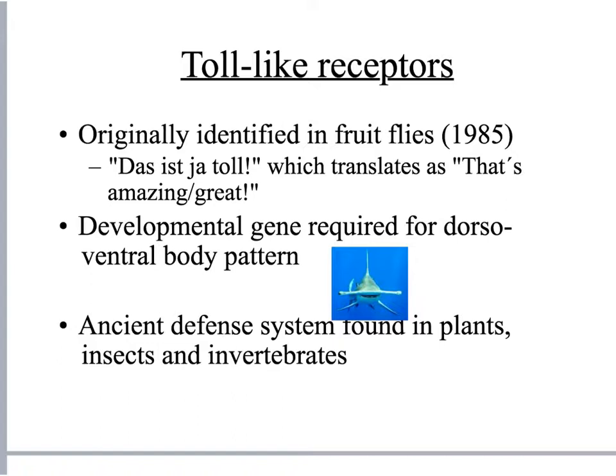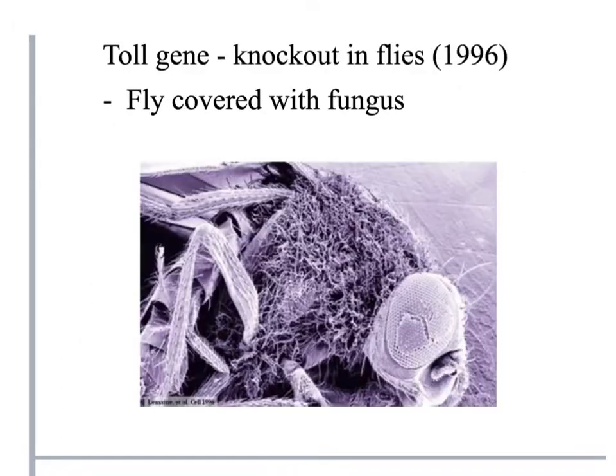Since that time, we now know that these toll-like receptors are not just important for development, but they're also very important for ancient defense systems, part of your innate immune system. This is what happened when they knocked out a toll gene in flies. So this was done in 1996.